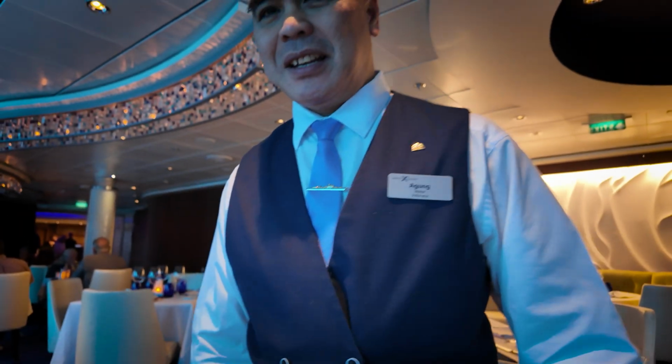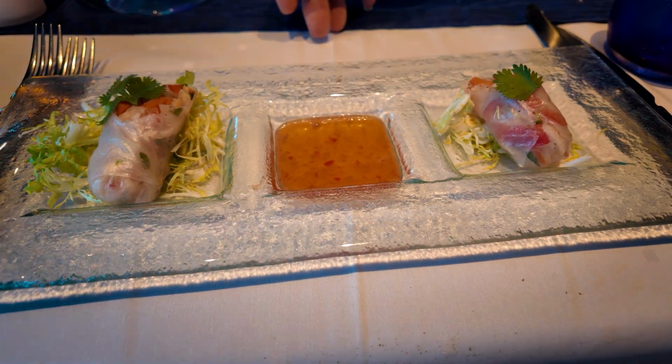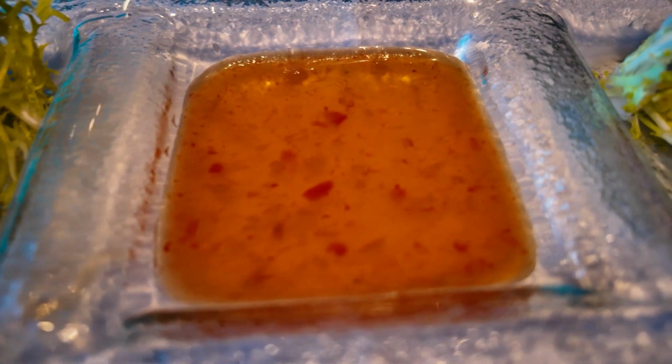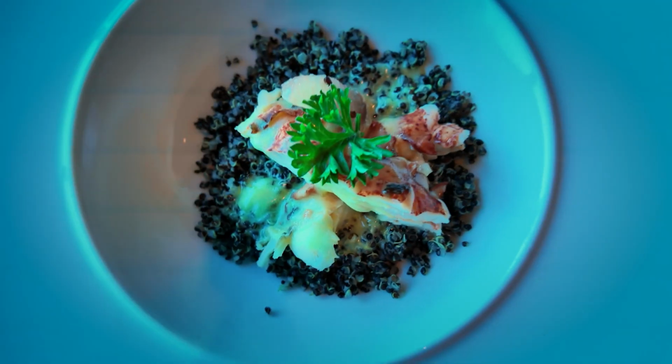Can you describe what this concoction is? What do we have here? We have summer rolls, this one. It comes with the jicama, pepper, and carrots, cilantro inside. It's gorgeous. And this is sweet chili pie.